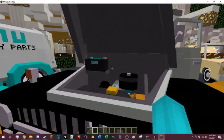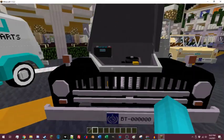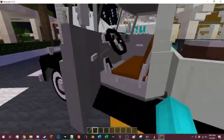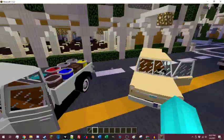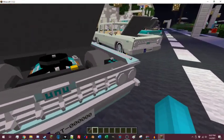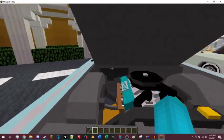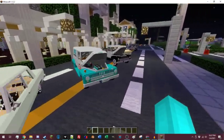Then all the engine bays got nice little updates. So battery, I forgot the master cylinder. Well, no, because the master cylinder would be located in the floor because of the pedal design. But yeah, you can see down here radiators, batteries, master cylinders, voltage regulators, little heater cores, all the fun stuff.